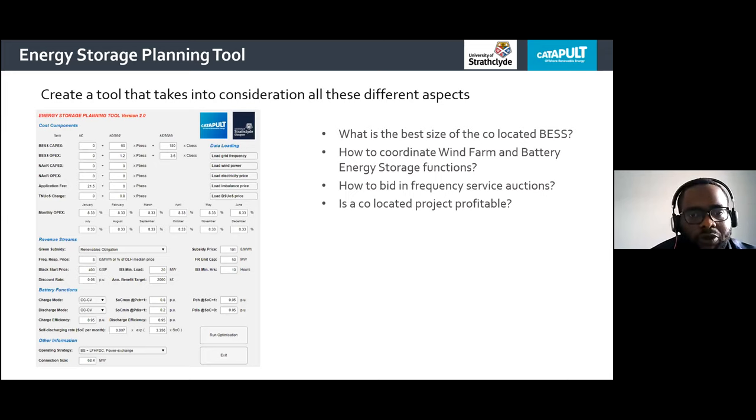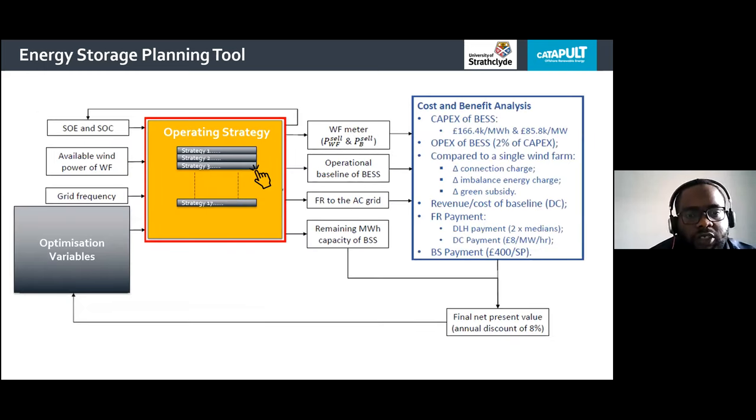With that as well, we have created a number of scenarios of how you could bid into frequency service auctions in the UK with the battery, and also how you maximize that usage alongside the current usage of the wind farm. And at the end of it all, the tool works, as I said earlier, to find out, based on either ROI or NPV, if this is the best profitable option based on the revenue streams for battery storage. So this is just a mock representation of what the tool does.